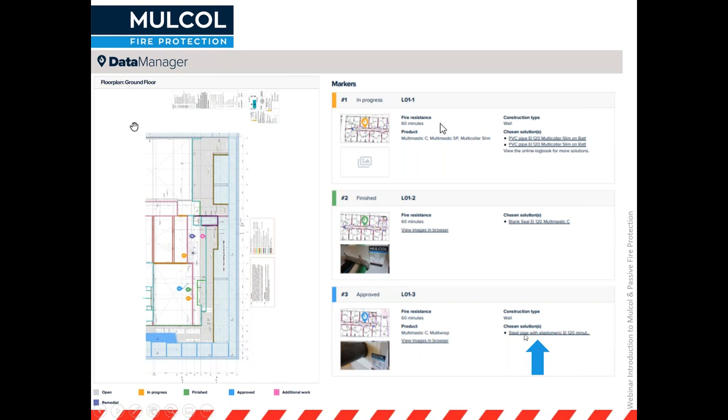And again, you can click on your chosen solution to make it into an interactive book where you come back into exactly the detail. And of course, this detail will have again the link to the test report or the ETA as well.